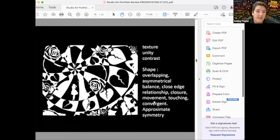Same thing can be said here. Notice we're seeing a lot of negative positive reversal, and it's starting to actually tell a story. There's a sense of time happening here and the use of symbols. So in some of your assignments, you might have been asked to use symbols, and that's completely fine. That's appropriate here. But the real successful part of this piece is the ability to understand what's going on.